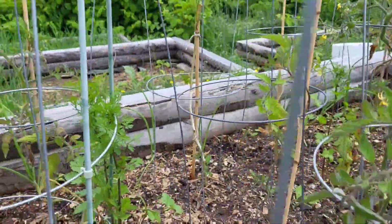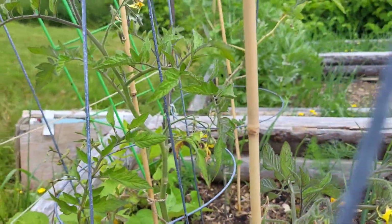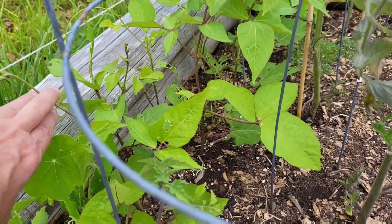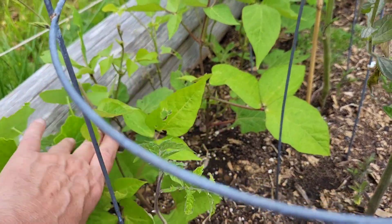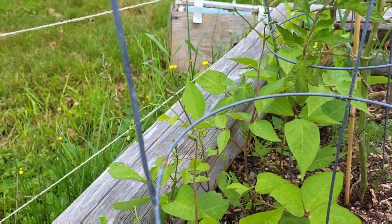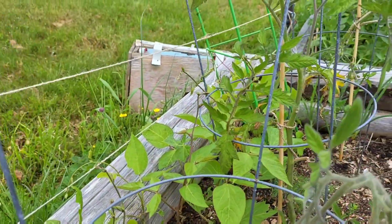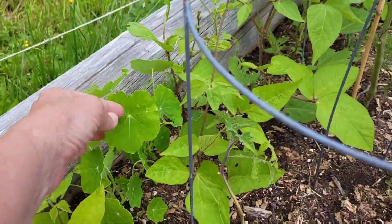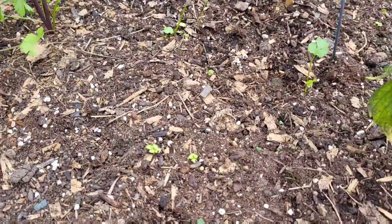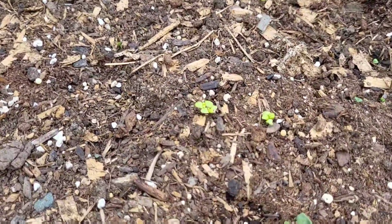So I no longer know what they are. That one over there doesn't look too bad. We'll just see the surprise. Here's some runner beans. And that's just for looks. I'm not a big fan of runner beans. I just find that they're tough and horrible. However, they're beautiful. And some nasturtiums in between. I'm hoping I'm seeing some... I'm not sure. Yeah, maybe.